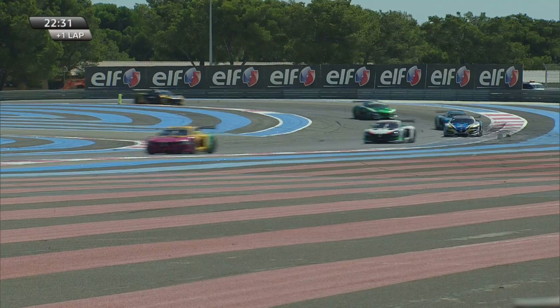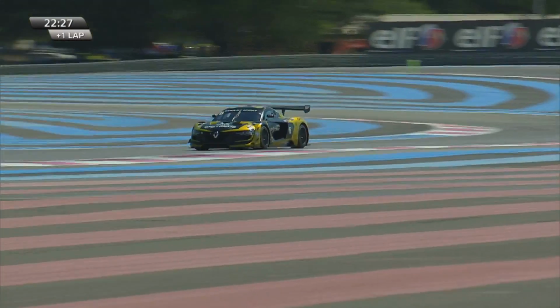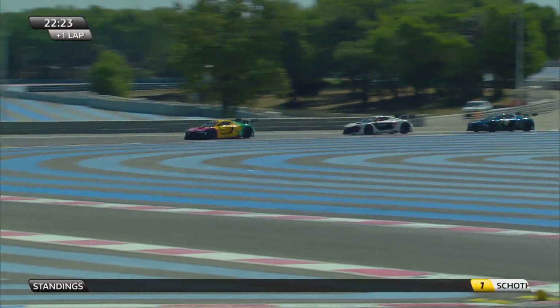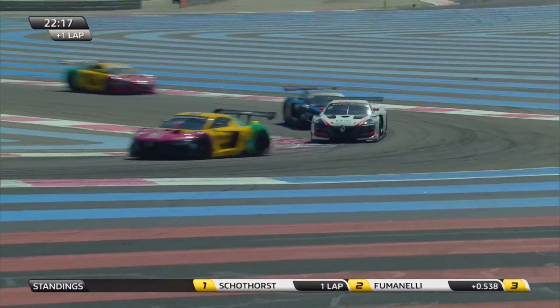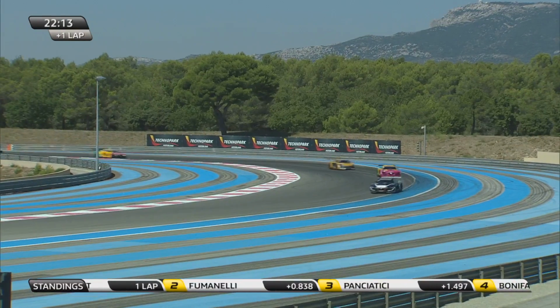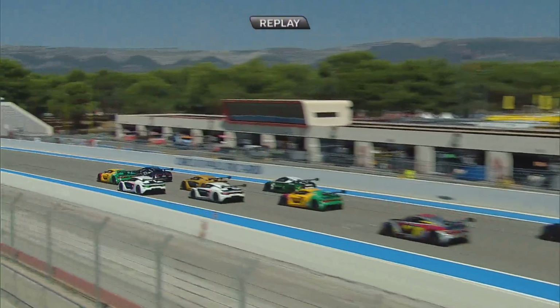And it remains to be seen how much further Sathian Terrakul can get. He hasn't yet completed the first lap. I wouldn't be surprised to see that car heading down pit road, maybe for the team to attend to it. Pieter Schothorst leading the way though by half a second from David Fuminelli and Nelson Panciatici. Then it's Bruno Bonifacio in fourth, fifth position Raoul Owens. They're working their way through turns 3, 4 and 5 on this, the second lap.